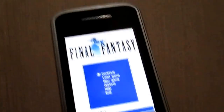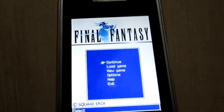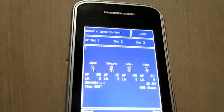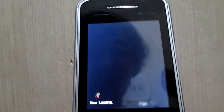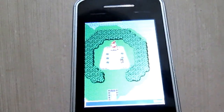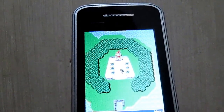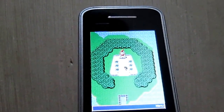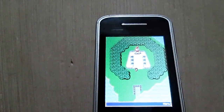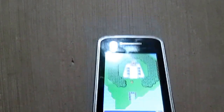Press 5. Let's just load any. This Java port is quite similar to the NES version, with some graphics from the Game Boy Advance version or the WonderSwan version.